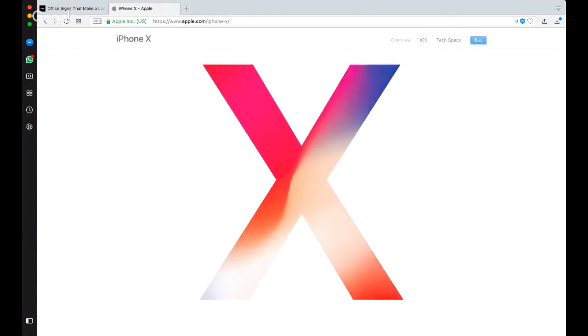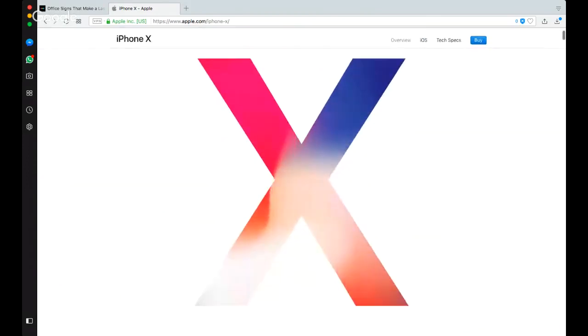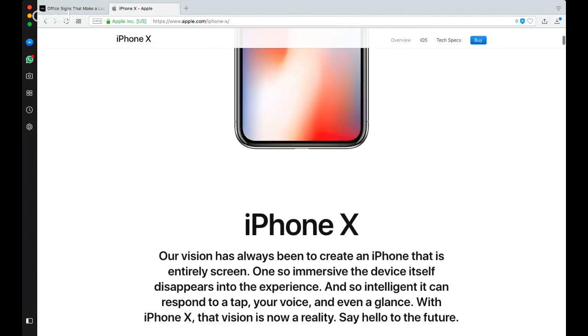Nothing too fancy here. They have a cool scroll effect here, which you should probably stay away from unless you're working for Apple, where you can actually execute on these ideas properly.